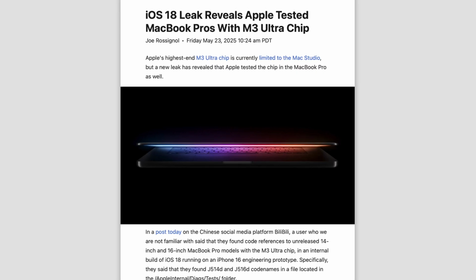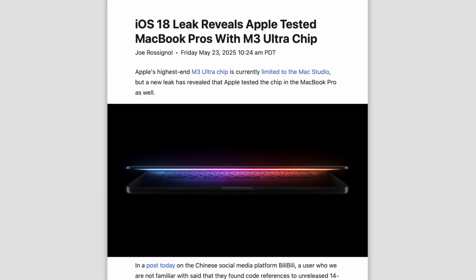The M4 Max maxes out with a 16-core CPU, 40-core GPU, and 128 gigs of memory, whereas M3 Ultra comes with a 32-core CPU, 80-core GPU, and 512 gigs of memory. That would have been a bonkers configuration for the MacBook.